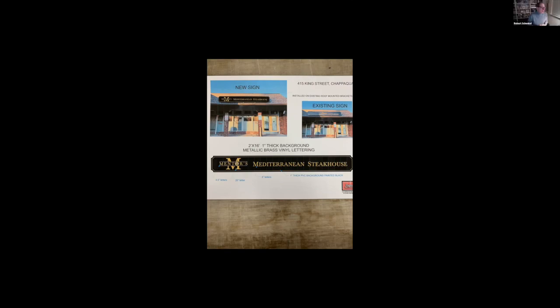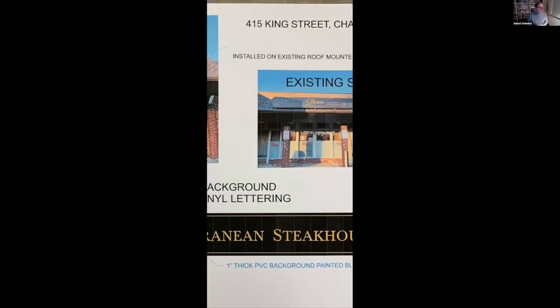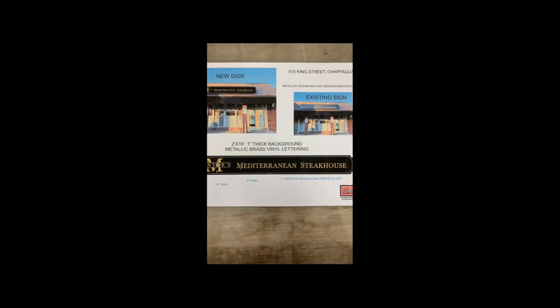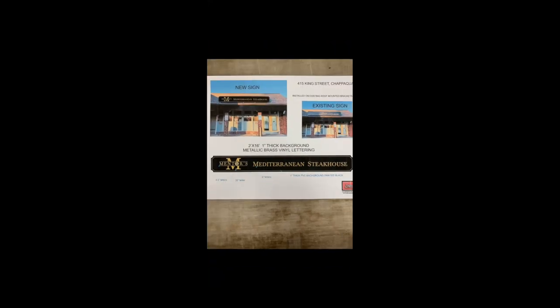Is this engraved? Is there depth to this? Is it texture? Is this just flat vinyl lettering? What's the sign made of? Yes, flat vinyl lettering. Is that what's there now? I'm sorry, is that what Spoon had? Is that what Spoon was, guys? It looks like it, but I don't know. I never went there. I don't remember. Do you have pictures of what's there now? A better shot.